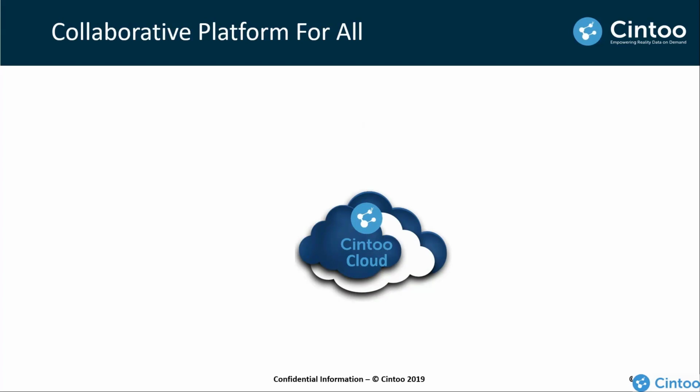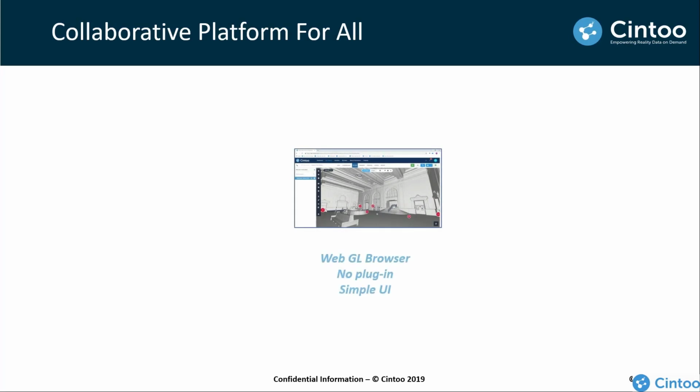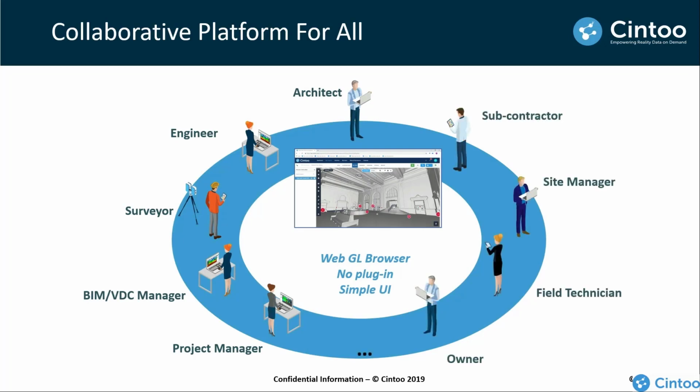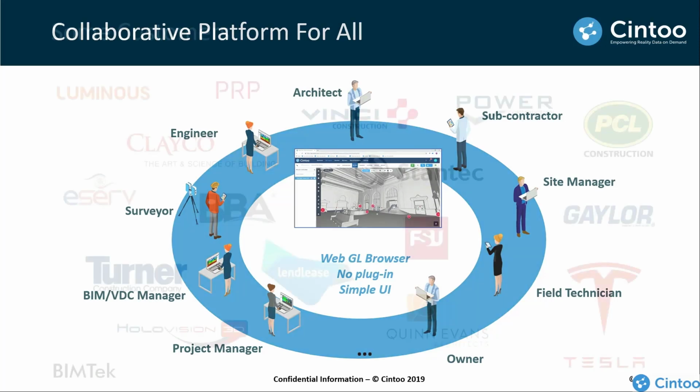Cintoo Cloud is a collaborative platform for everyone. We have a very simple UI with no plugin required that can be used with industry specialists such as surveyors, engineers, architects, etc., but also with other stakeholders that may not have any experience with laser scans or 3D data.